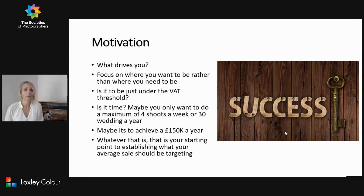That might be that you want to have more time with the family. You need the financial. You want to be going on 2 holidays a year. Whatever that is, find out what drives you and make sure you've always got that in your sights. It might just be I want to get just underneath the VAT threshold. This is something, again, that comes up quite often, more with wedding photographers than anything. So we're going to touch on that.